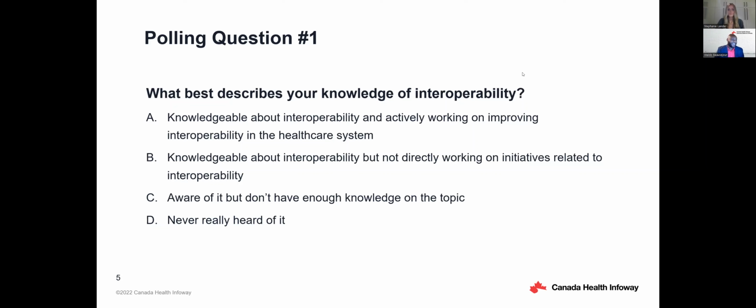Excellent, excellent. Now the results. As you can see, the majority of our audience said they are knowledgeable about interoperability, and they are actively working on improving interoperability in the healthcare system. 47%. That's a beautiful number. For those who fall in this category, I hope you will take advantage of this webinar. It will probably allow you to strengthen your knowledge of interoperability.